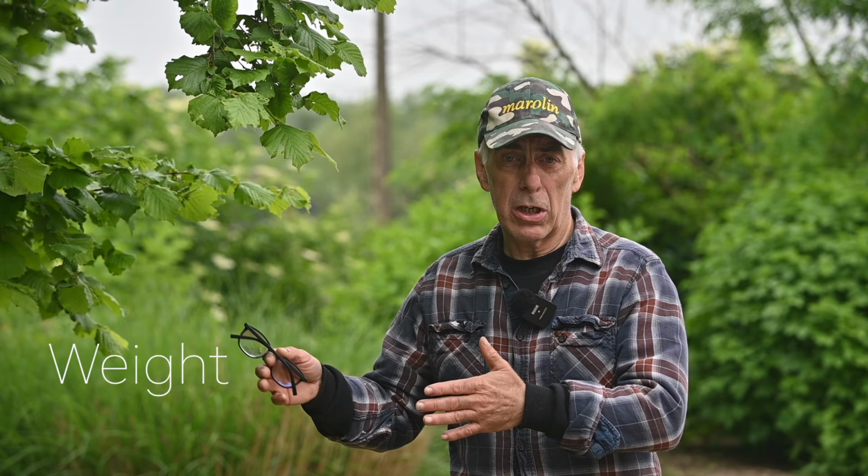Again, it's going to depend what type of hedge cutter it is. Is it electrical? Is it a gasoline one? Is it a battery-based one? That will affect the weight. But I'll come back to the weight later on once we start talking about all the individual different types of hedge cutting machines or hedge trimmers.